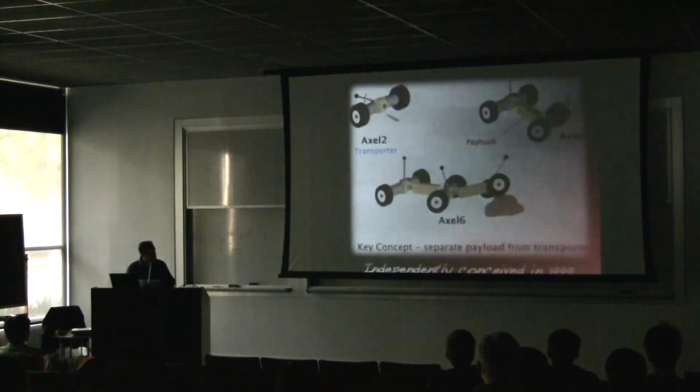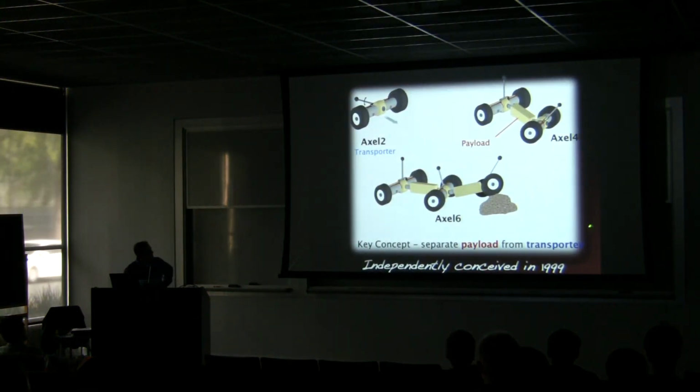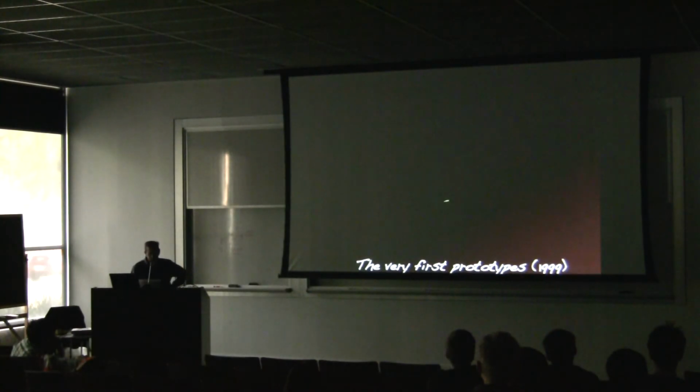Just to give you a little bit of history, this concept came about a long time ago, in 1999, where NASA was looking for modular, reconfigurable robots that can self-repair. So back then, we thought of this two-wheeled platform that is called the transporter, and then we put all the science module inside the central piece, and then you just take two rovers that transport them, dock, and then you can build a train of these.